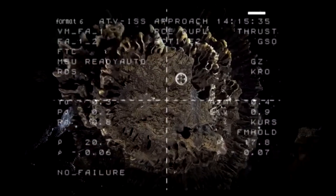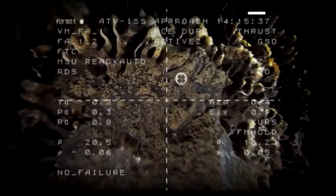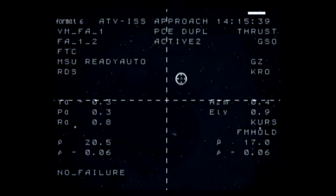Contact confirmed, capture confirmed. Docking confirmed.